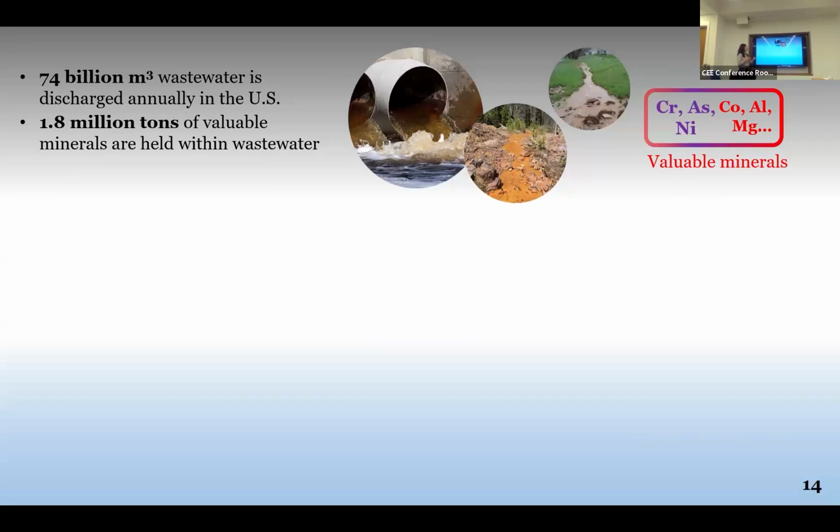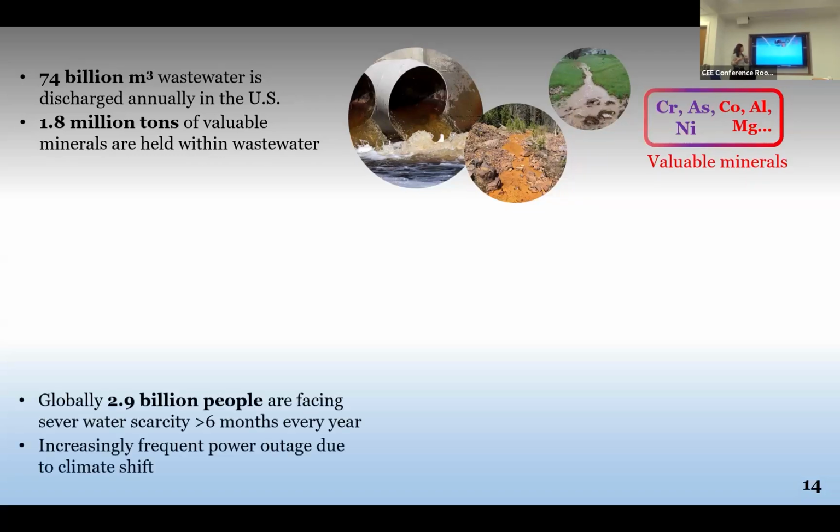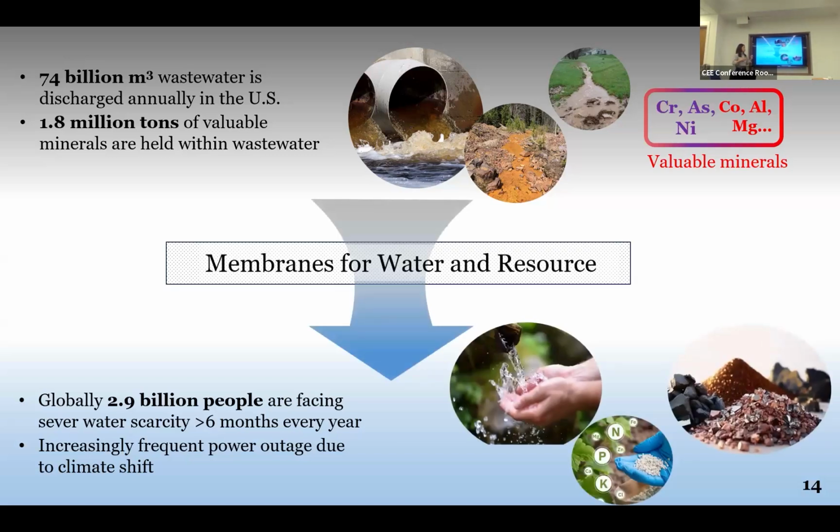To conclude, there are many resources, on both the water and energy side, in wastewater, and if we treat it, we can solve both the toxicity problem and the energy shortage problem. In the meantime, we have 2.9 billion people facing water scarcity, and increasingly frequent power outages due to climate shift are really affecting our resilience in water and energy. By using the membranes, we can broaden our resources for water and energy supplies, such that we can have a more resilient infrastructure in the future.